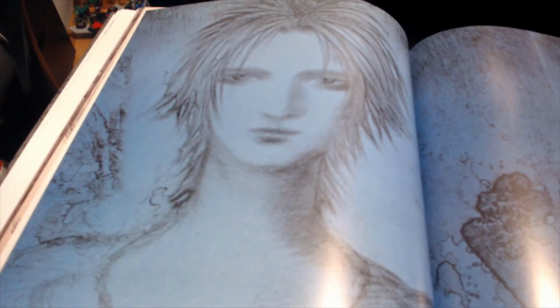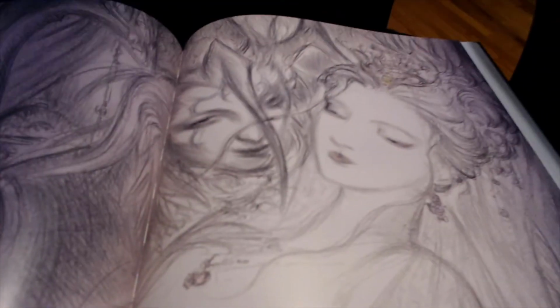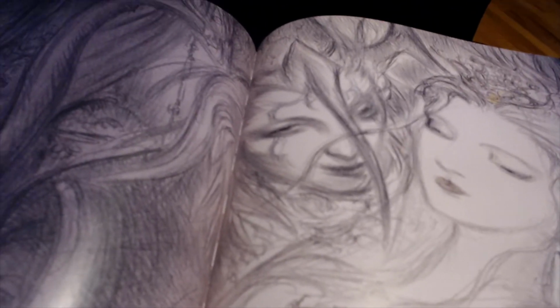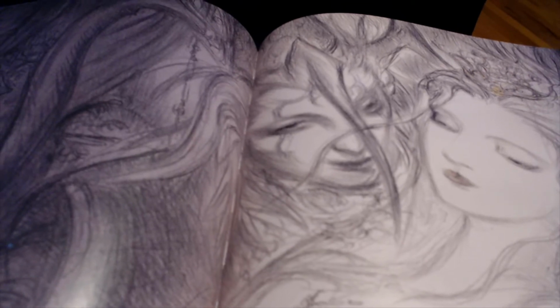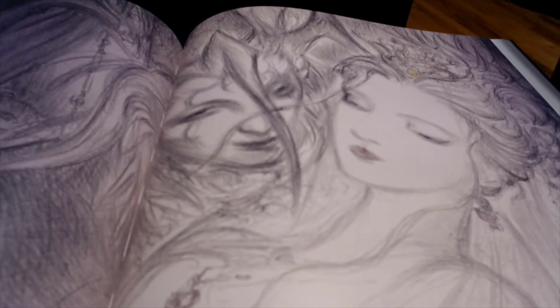Here, there's Kimari, Lulu, Waka back there. We've got Yuna, and we have Titus. That's a lovely one of Titus. There's, what's his name? He's a real bastard. I forget what his name is. He's like the primary antagonist of the game. He's a real dickhead.